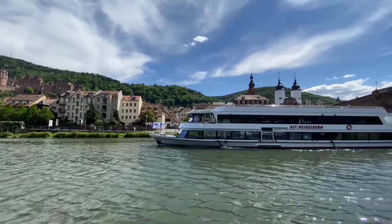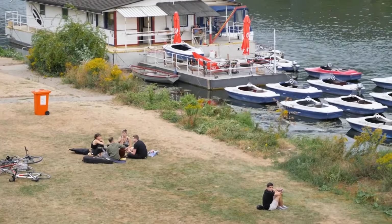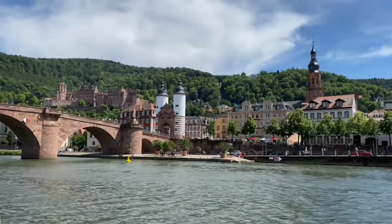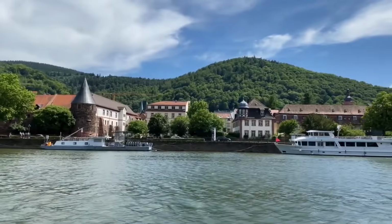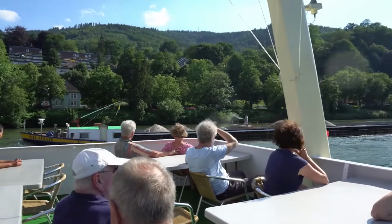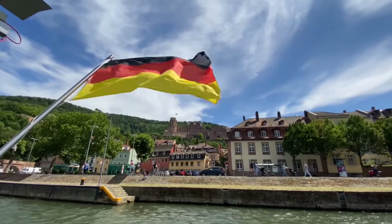This sightseeing cruise lets you discover the city and its castle from a whole new perspective. As you glide along the tranquil river, you'll be treated to amazing views of the charming old town, which stretches along the waterway. Don't miss out on this quintessential Heidelberg experience. It's not just about enjoying the picturesque scenery, it's also about familiarizing oneself with local culture. Join the locals who rely on boats for their daily commute and feel the true essence of German life.